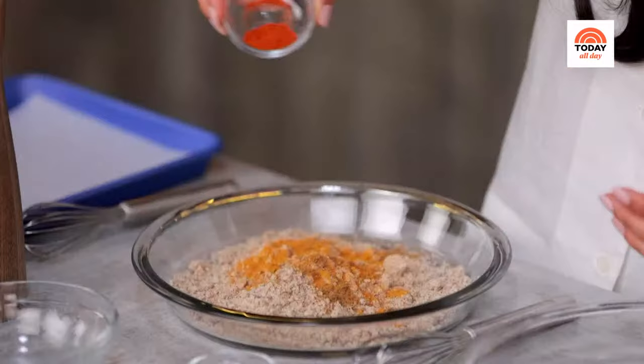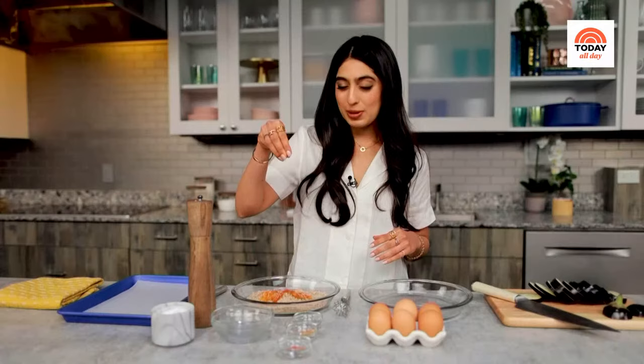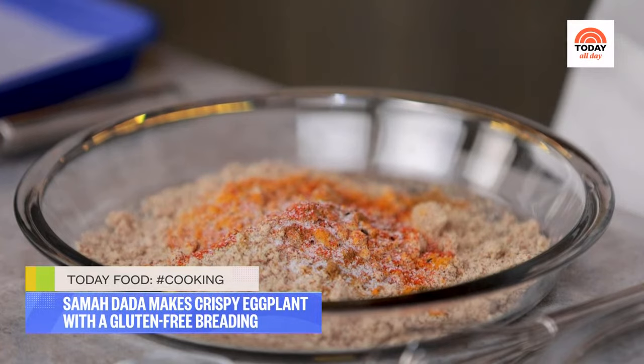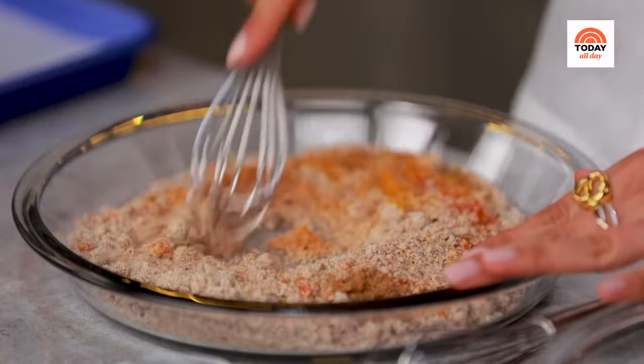We cannot forget our salt and pepper. What is life without some salt and pepper? It'd be very unseasoned and boring. Little salt and some freshly ground black pepper. I like that the turmeric is also gonna add some nice yellow color to this eggplant. Just gonna whisk this until it's nice and well combined.